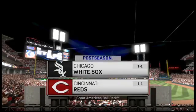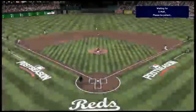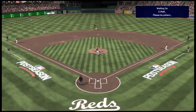From one of the more hitter-friendly yards in the big leagues, a look at Great American Ballpark in Cincinnati. It's Game 3 of the National League Championship Series between the Chicago White Sox and the Cincinnati Reds. It'll be fun watching these two go at it. It's next on the show.